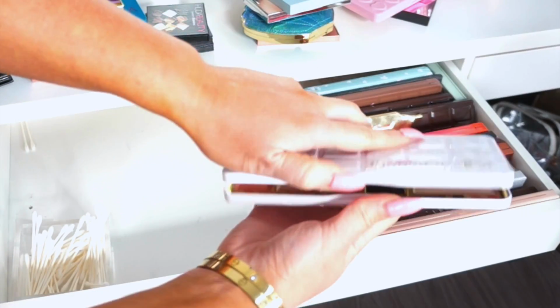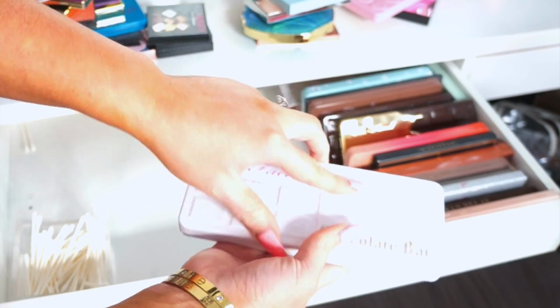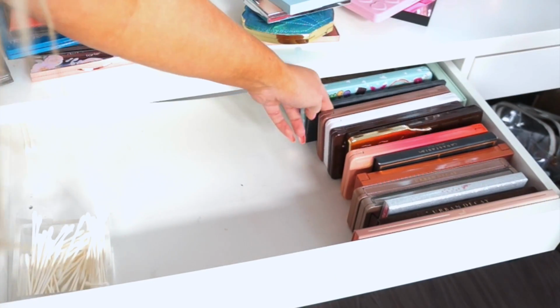Then we have the White Chocolate Bar. This one was really pretty. It's very different than a lot of the other palettes that I have, so I am gonna keep it. Then we have the Original Chocolate Bar, going to keep that.